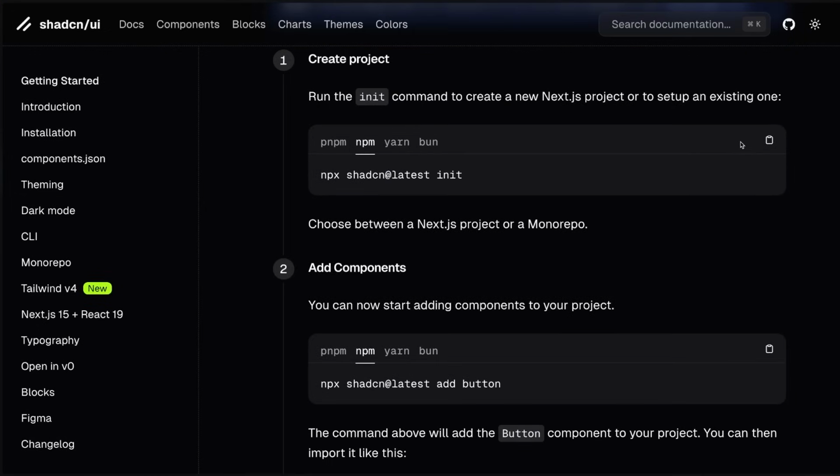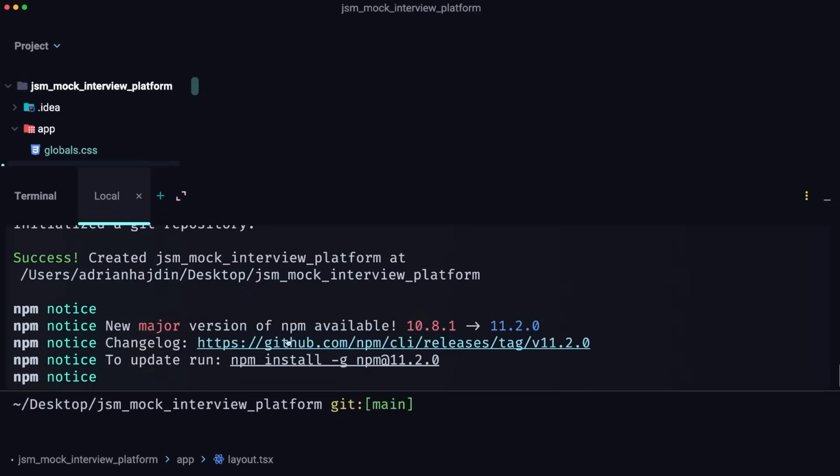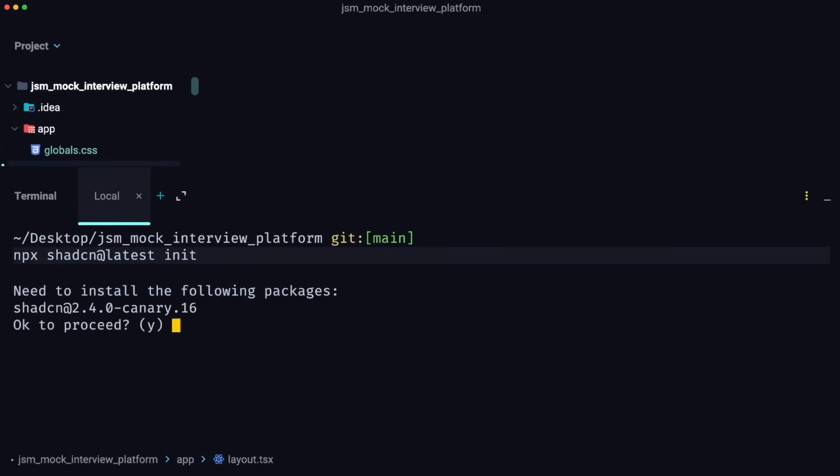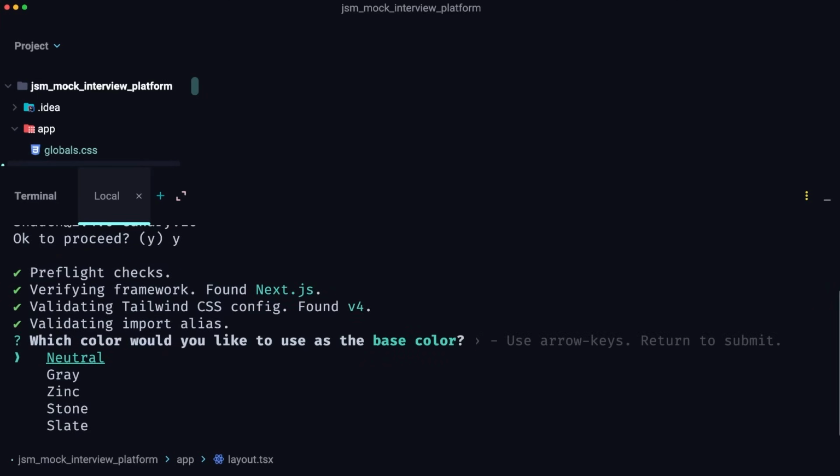So we can just copy the installation command or type it out, npx shadcn add latest init. Back in the terminal, I will clear it and run the command. It'll ask you whether you want to install it. I'll say yes, and it's going to ask you for the base color. In this case, I'll go with neutral.